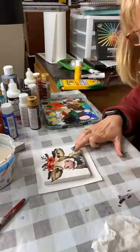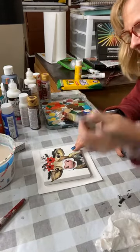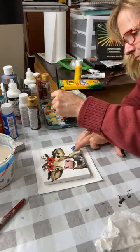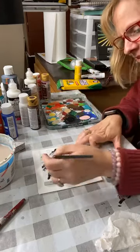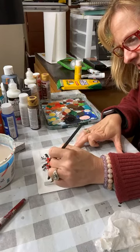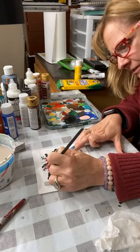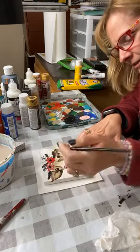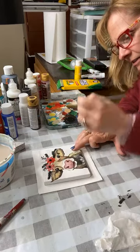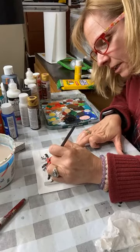Shauna, how are you? So I'm just going in with a little bit of white to lighten up some spots. And I'll go back in and hit it again with a little bit of red.